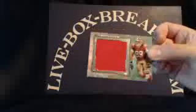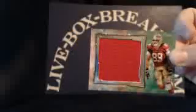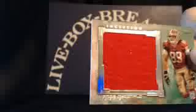And for the Niners, Vance McDonald, jumbo patch, numbered 30 out of 75. Niners going to Paul E. Congratulations, Paul. And that will do it for Monday night's breaks. We're back at it Tuesday night, off for Wednesday night. So take a look for tomorrow night's breaks. Grab a spot, and we'll see you tomorrow night.